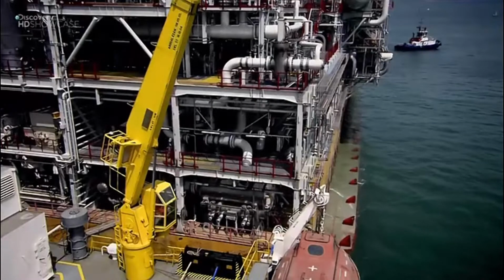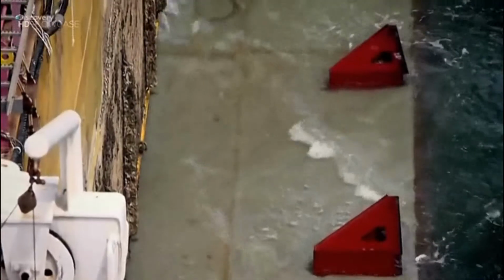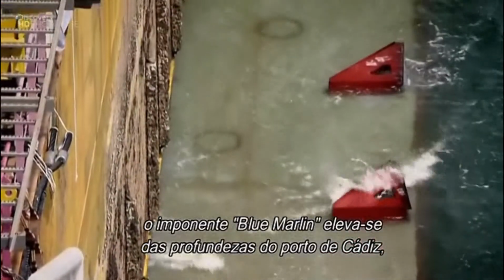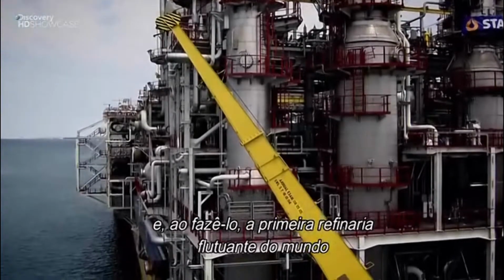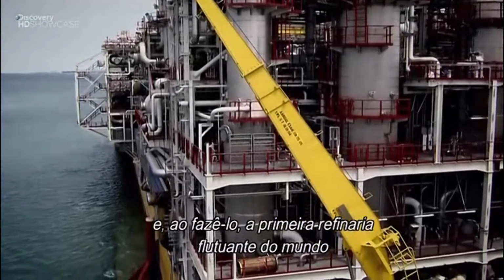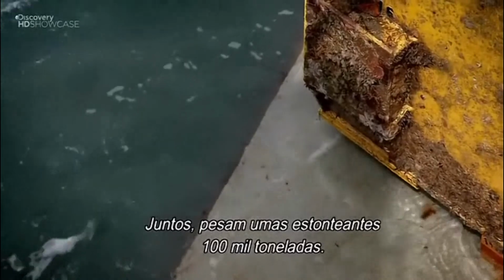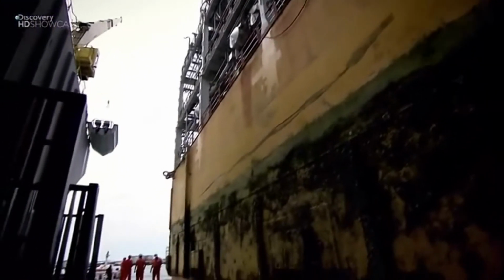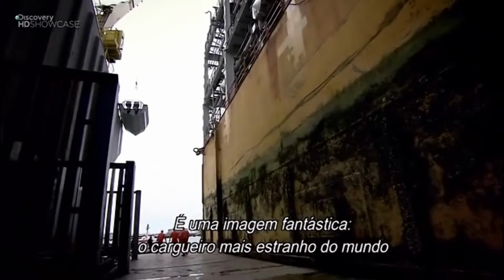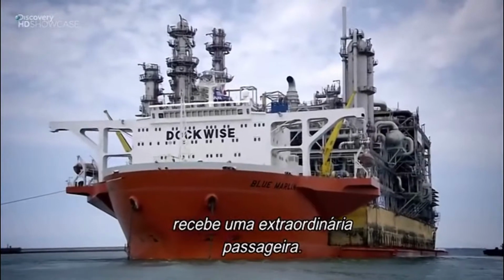As its massive ballast tanks are pumped dry, the mighty Blue Marlin slowly rises from the bottom of Cadiz Harbour. And as it does, the world's first floating gas refinery is lifted majestically out of the water. Together, the Marlin and the rig weigh a staggering 100,000 tons. It's an awesome sight. The world's strangest cargo ship, taking on board an extraordinary passenger.